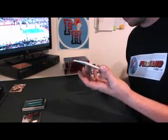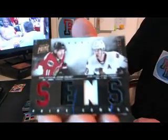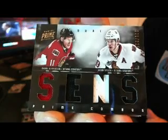Number to 50. 45 out of 50. I guess he's not that good. Nobody's going crazy. Decent, though. They say decent. All right. He's decent. For the Senators, we got Daniel Alfredsson and Jason Spezza. Sens quad jersey, number to 225.